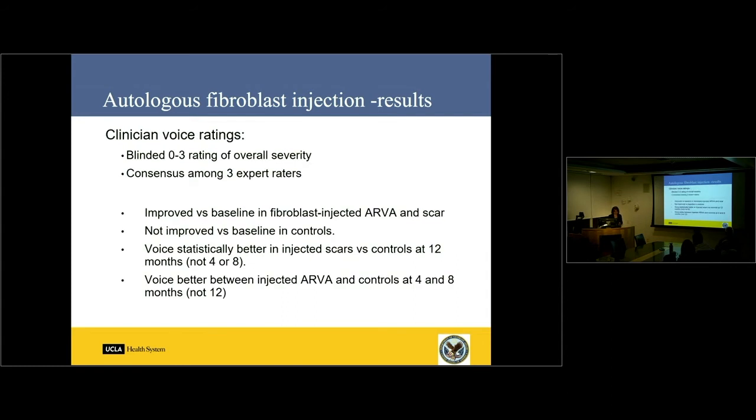When we look at how we thought their voices were, again, blinded voice ratings, we listened to voice samples and tried to generate a consensus, which was also hard to do. The outcomes of our voice ratings were, again, that the injected patients' voices improved, but not in controls. And this did reach statistical significance, scarring versus controls at 12 months. Interestingly, not at 4 or 8 months.